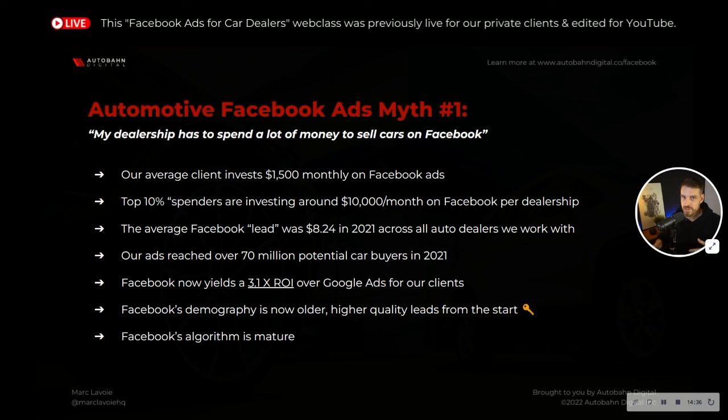The average Facebook lead was $8.24 in 2021 across all auto dealers we work with, okay? And these are not flaky leads, because there are a few ways to drive $1, $2 and $3 leads on Facebook, but I found the sweet spot was around $8 to $12, as we're still looking to close sales at the end of the lead, not just generate leads for the fun of it, right? You're running a business, you have to be able to sell cars from these leads.